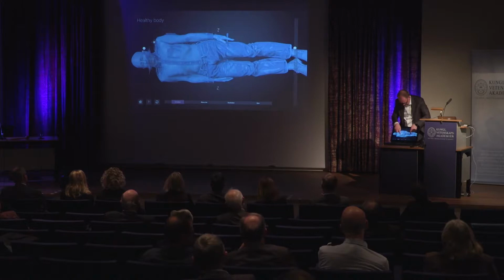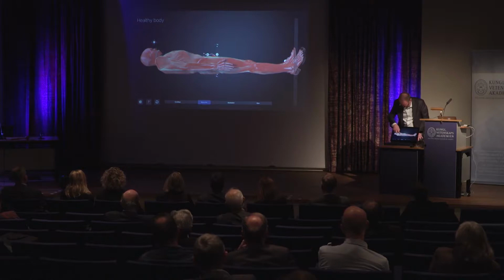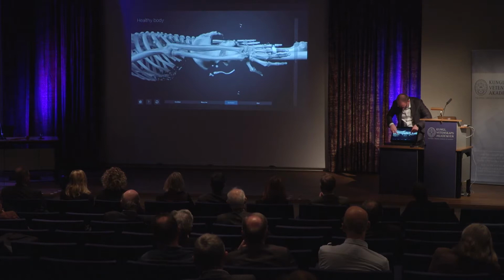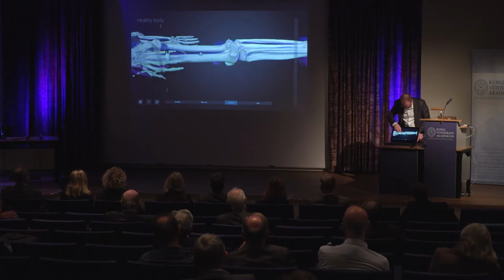I can peel off the layers. I usually put them to the side, otherwise it's kind of embarrassing that way. And I can show the skeleton. The kids love this when I show them, because look down here, you can see the zipper in the jeans and the buttons. Here you can look at the shoes, and you can see they're stealing the shoes and everything like that.